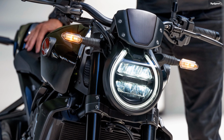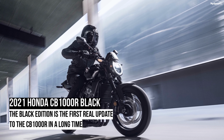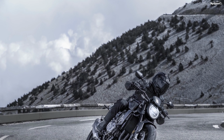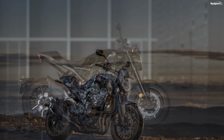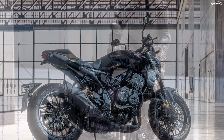Honda's Neo Sports Cafe is kind of in a design niche all its own, so rather than getting hung up on looks, I went looking for something that would appeal to the same sort of rider and quickly turned up Suzuki's GSX-S1000Z.